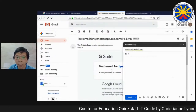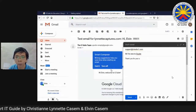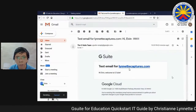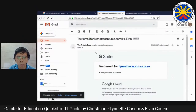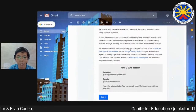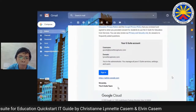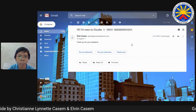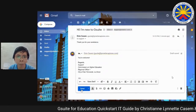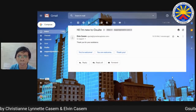Okay? So, ako, let's say, for example, Lynnette Captures, gsuite@lynettecaptures.com. Magpadala ako sa support@cheddar1.com. So, check natin kung pumasok. Okay. So, here it is. So, pumasok yung email natin galing sa G Suite. Ibang email pala to. So, ito yung email. Mapapadalhan kayo ng G Suite email kung successful yung registration. Okay, so ito yung email na natanggap natin sa lynettecaptures.com na domain name.